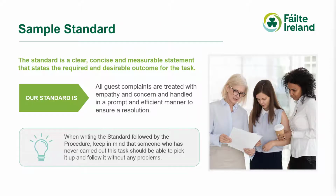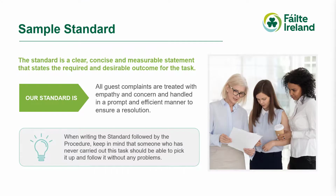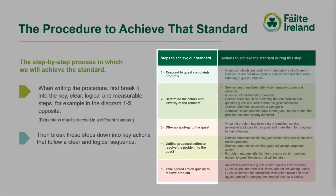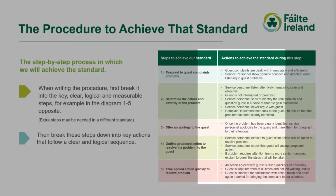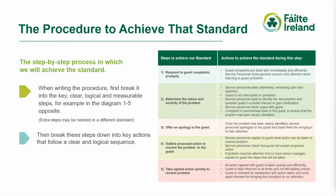As an example of what an SOP can look like, here is a sample SOP for complaint handling. Let's look at the standard first. See how the standard describes the outcome required from complaint handling, namely, guest complaints are treated with empathy and concern and handled in a prompt and efficient manner to ensure a resolution. Here's the procedure. And the procedure might look like this, with clear, logical steps shown on the left-hand column and associated actions to achieve the steps in the standard on the right side. Don't worry, in stage 3, we will examine in greater detail how to draft SOPs, but for now it is good to have a picture in your mind of what an SOP comprises, particularly if you're not familiar with them.